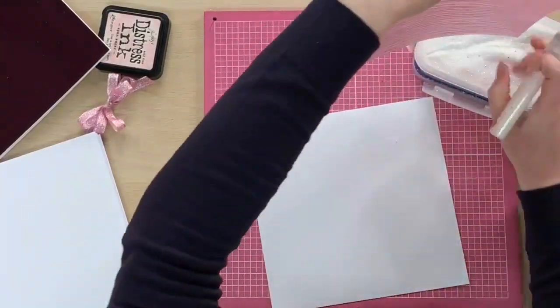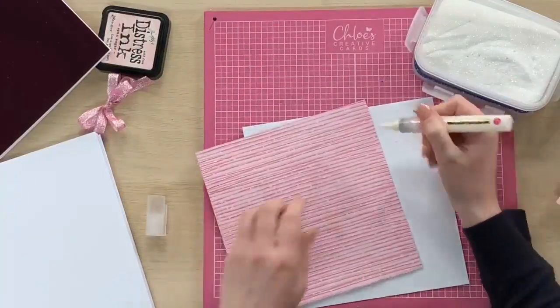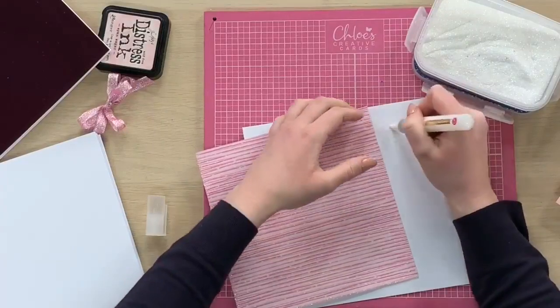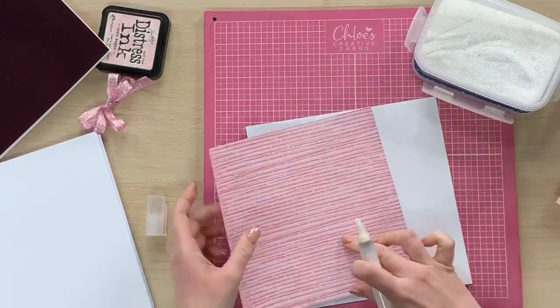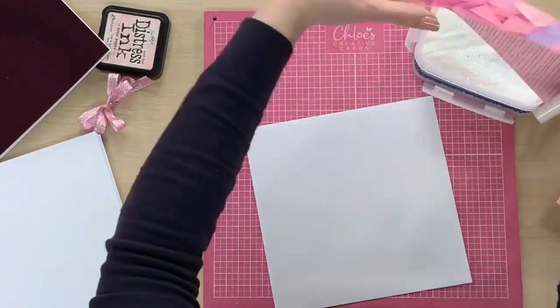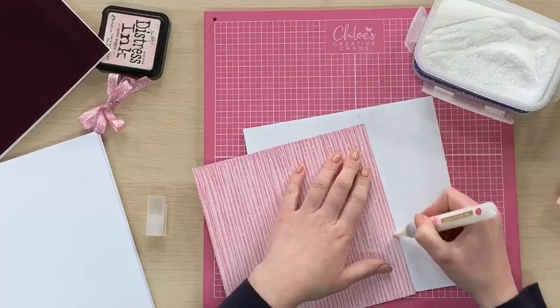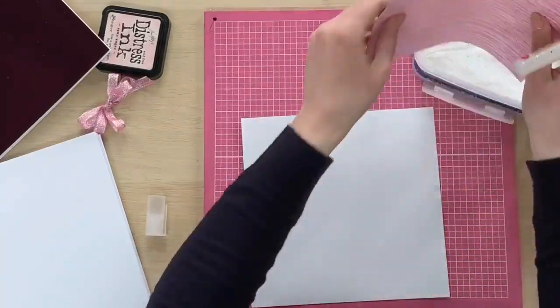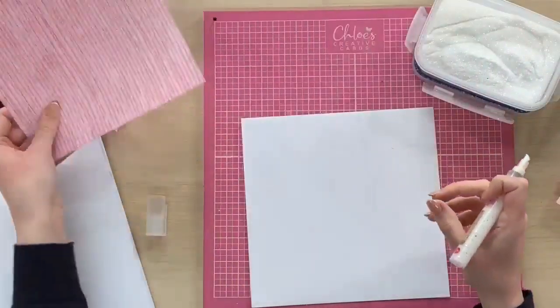Exactly the same on this one. This almost looks like it's sugar coated, I think, when you use the Crystallina glitter, which is like our clear and transparent kind of glitter. It just looks fab. So you can just dunk this in, like so. Okay, and that's that layer done.